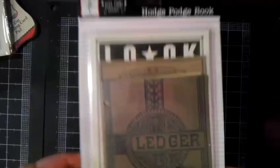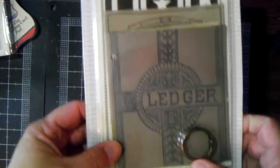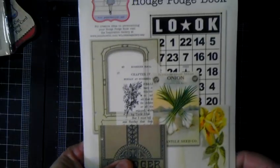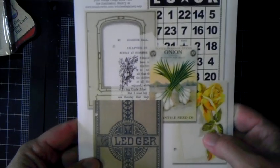And another bargain thing that I picked up is this hodgepodge book. I just think it's really cute. It's got the little rings, and these are the pages inside. I thought that would be a lot of fun to make a little mini out of. I got that. Again, that was $2.